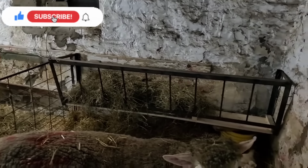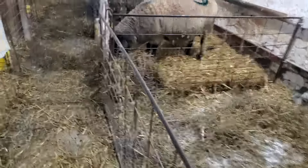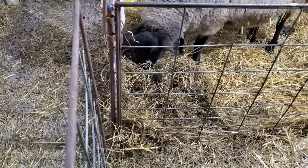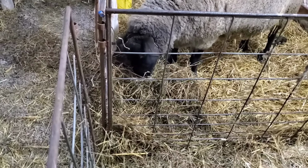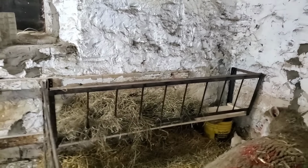But I'm actually pretty happy with that, because you see, they can't stand on the hay. And over here, you see, we put the hay in the corner of the pen on the ground, and she eats through it, and she walks through it, and the lamb lays in it, and then they don't eat the other half. So that's probably a way cleaner system. So I'm pretty happy with that.